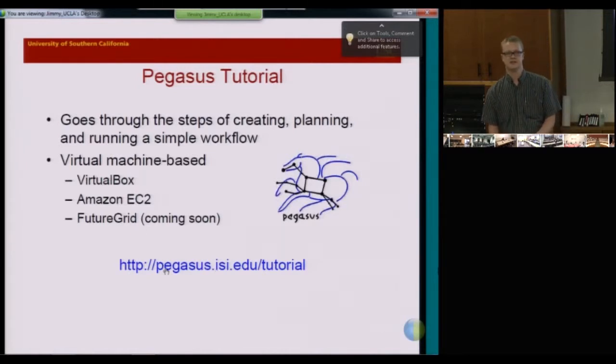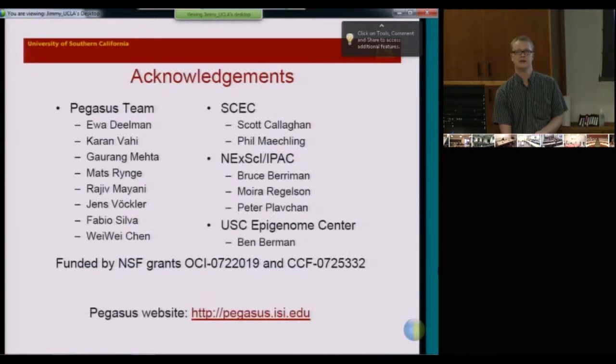Actually, if you go to the FutureGrid portal, there's a link under tutorials to the Pegasus FutureGrid tutorial, and it will show you how to run individual VMs with Pegasus, and also virtual clusters with Pegasus on FutureGrid. Don't use the Eucalyptus one. We found out that the Eucalyptus one is broken. Use the Nimbus one instead. But here's the website for the tutorials if you're interested.